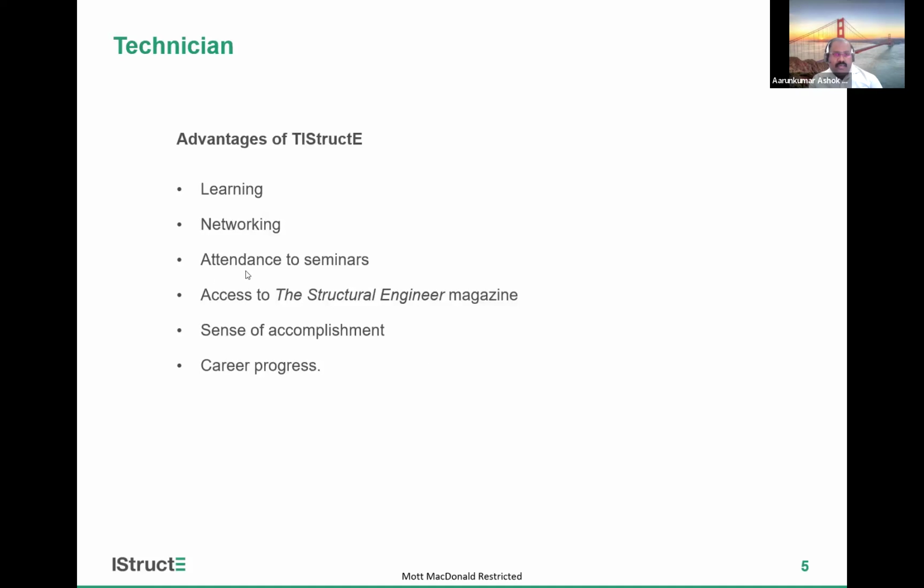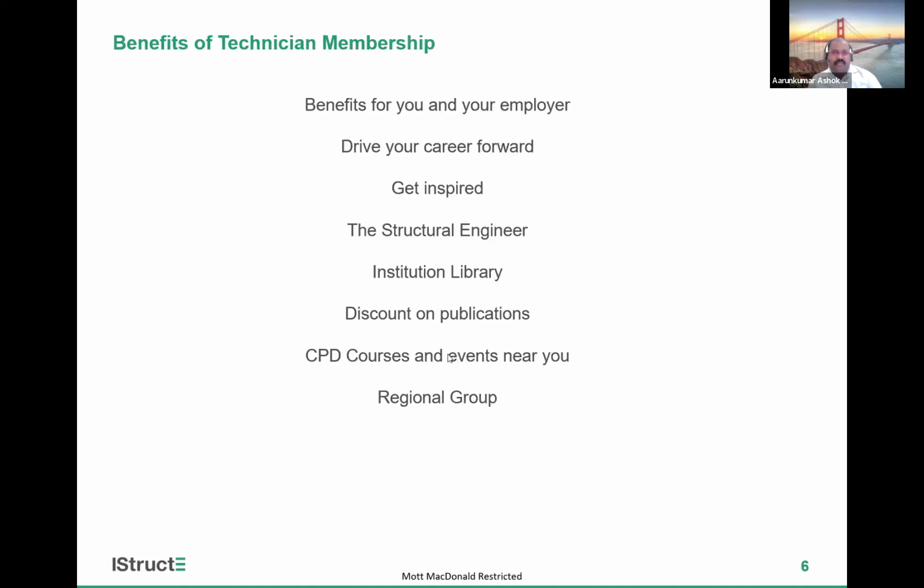Okay, next we think about the benefits of membership. As Dr. Mustafa said, we have the same thing, and I would not like to repeat it again. The benefits are the same as what Mustafa said, so I think I can skip this one.